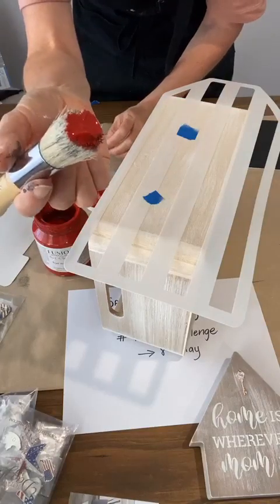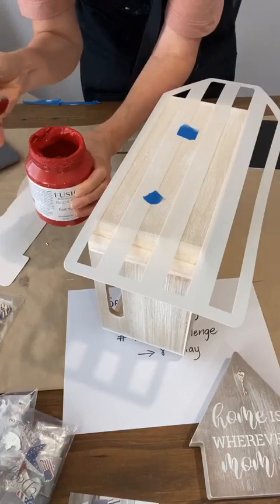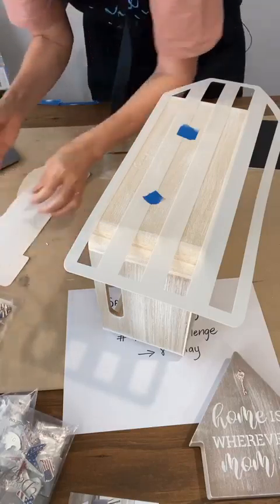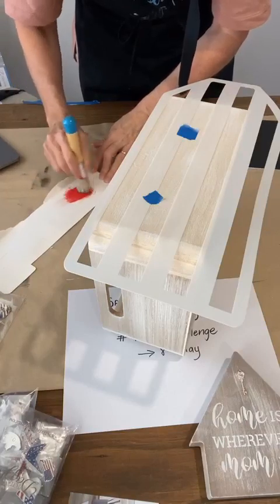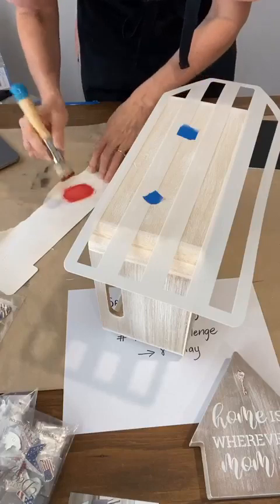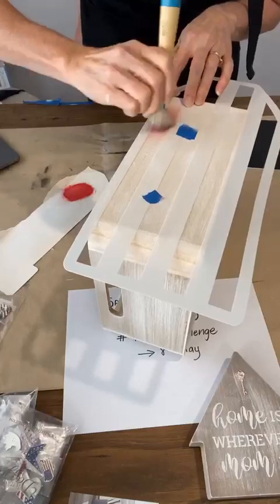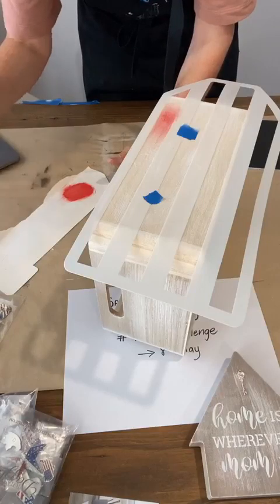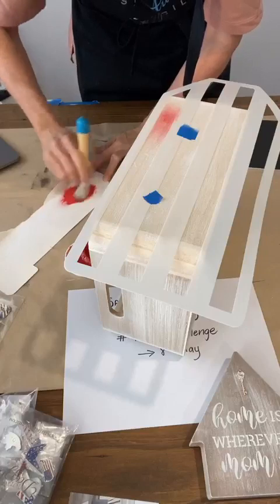There's a great big dollop of red on the end, but I want to offload most of that back into the pot so that it doesn't get too much all over the board. And I'm going to offload that here and also work it into the bristles. Now I don't feel like I've got very much on there. And the red is a highly pigmented colour. I don't want this to be a true solid look. I want it to go for a little bit of that rustic look. So I'm just going to add a bit more paint there, and then this time offload it onto here.